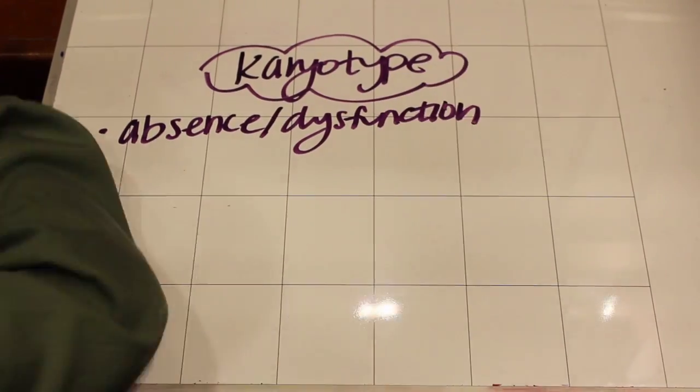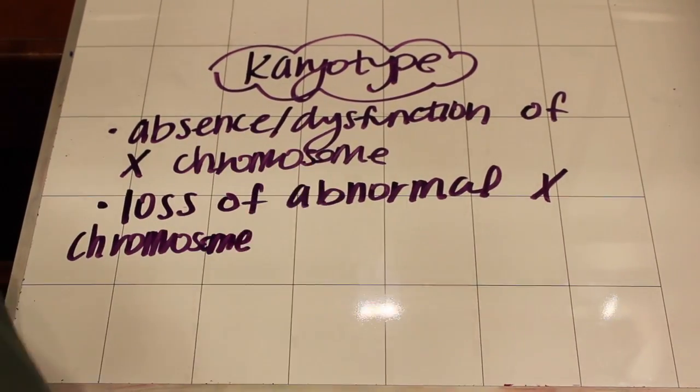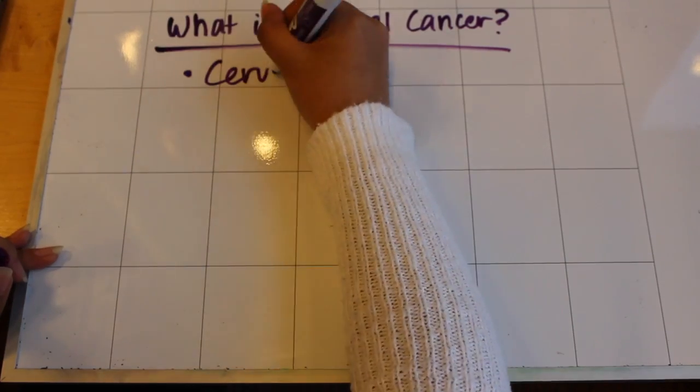Karyotype. When there's an absence or dysfunction of the X chromosome, there is a greater risk of gastrointestinal diseases such as Crohn's disease. What is cervical cancer?